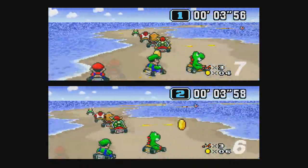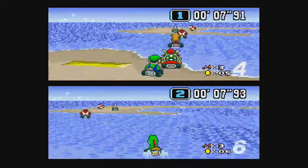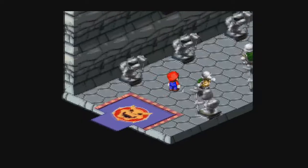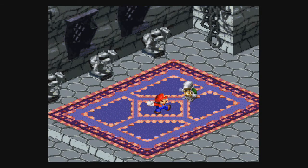Super Mario Kart, which is my least favorite in the entire series, but every game series has to start somewhere, so Super Mario Kart, pretty fun game for like 10 minutes. One of the best RPGs, in my opinion, Super Mario RPG, Legend of the Seven Stars, really good game. It's going to hurt your eyes after a while, so I don't recommend playing that in long doses.